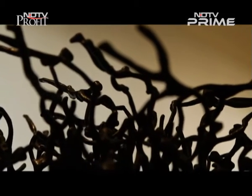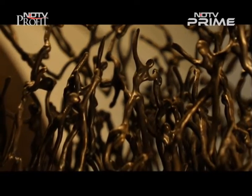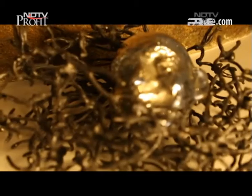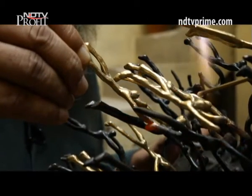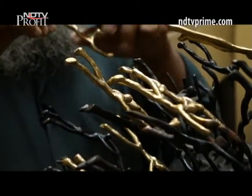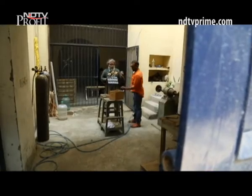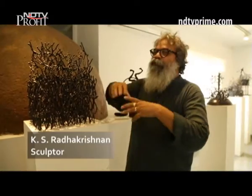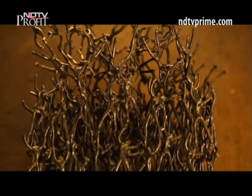The figures don't have very defined features or anything. They're very anonymous people because they don't have an identity of their own. I found that they were all clustered together, forming a composition within themselves. And that was the inspiration for me to come up with multiple figures. A large number of people together form a structure.